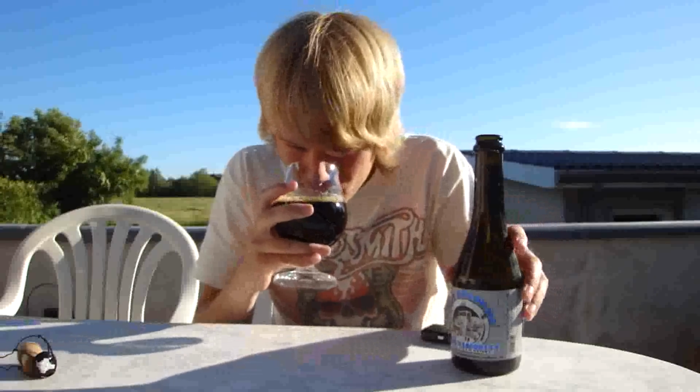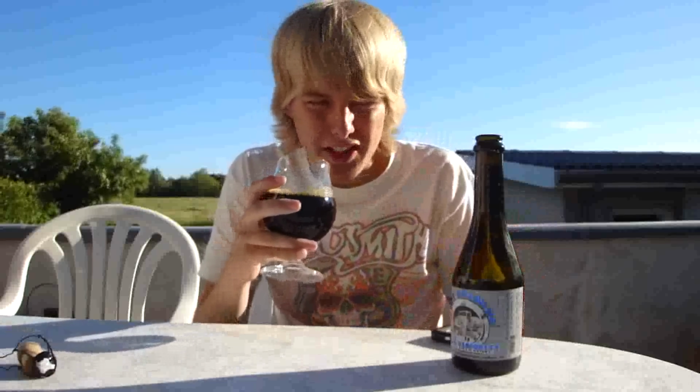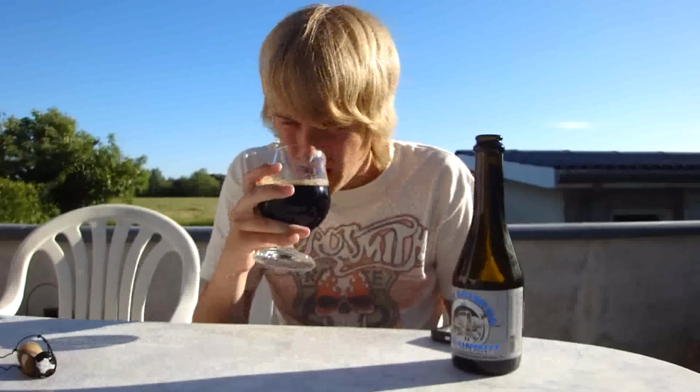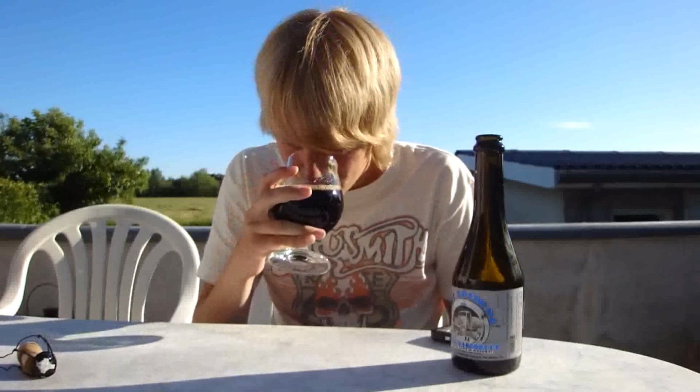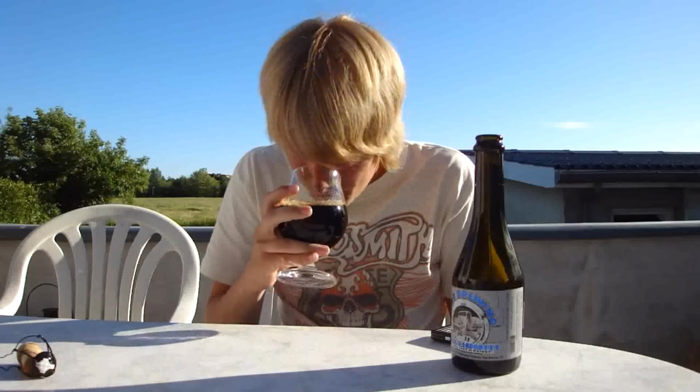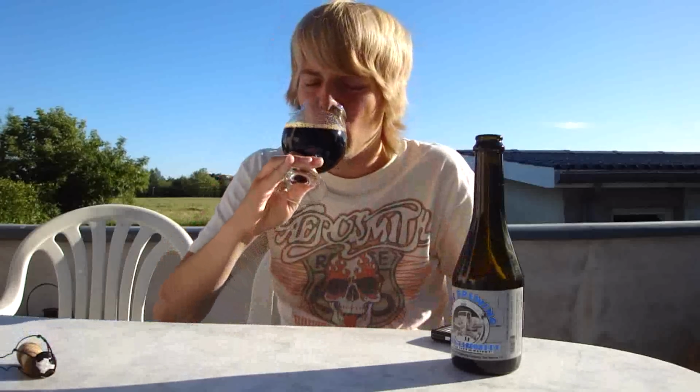Oh, this smells really extreme. Smells more like a spirit than a beer, actually, because there's this much whiskey in the aroma, and some wood as well. Slight amount of roasted malts as well, and not like you get in a stout, but oh, this smells good. Let's check it out.